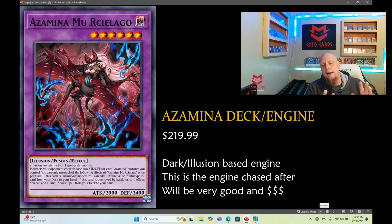This is where I'm going to start. I'm going to start with the Azamina cards because this engine is very, very good. A lot of people are going to want access to this engine, and it is also going to be very, very expensive. This is a Dark Illusion based engine, can be played with a variety of decks and cards. This is the chase engine in this set. You're looking at about $220 for the engine, and that's just the Azamina cards.